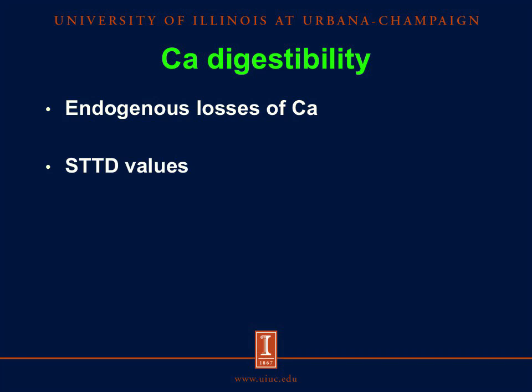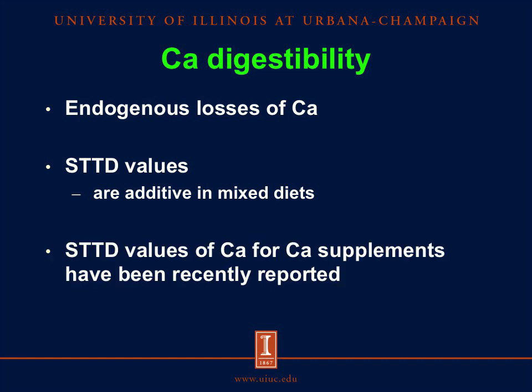During recent years, studies have been conducted to determine the digestibility of calcium, and it has been determined that there are endogenous losses of calcium. Therefore, we have to correct the apparent total tract digestibility values to obtain the standardized total tract digestibility values. The reason that we want to determine standardized total tract digestibility values is because these values are additive in mixed diets. Therefore, standardized total tract digestibility values of calcium for calcium supplements have been recently reported.